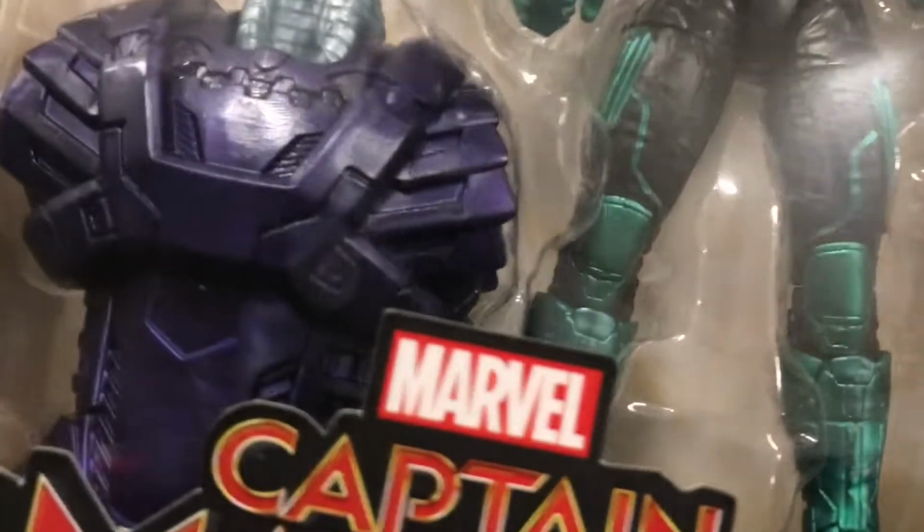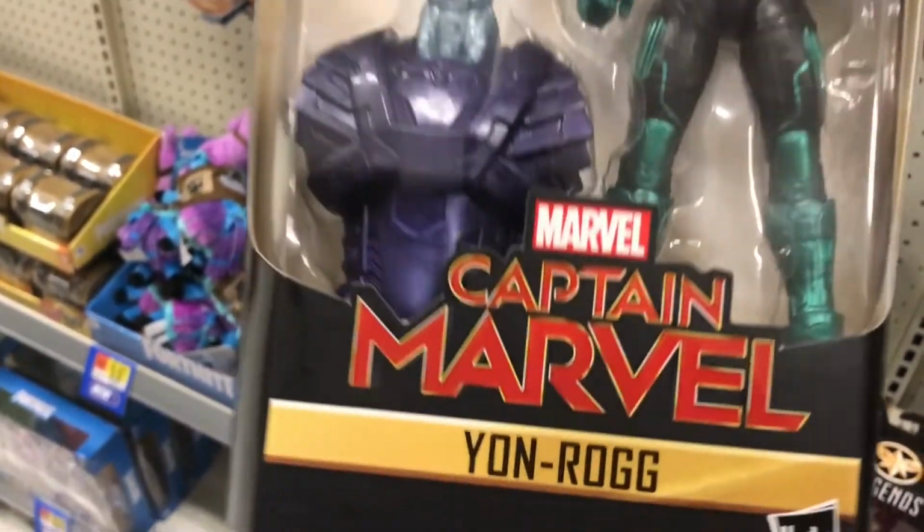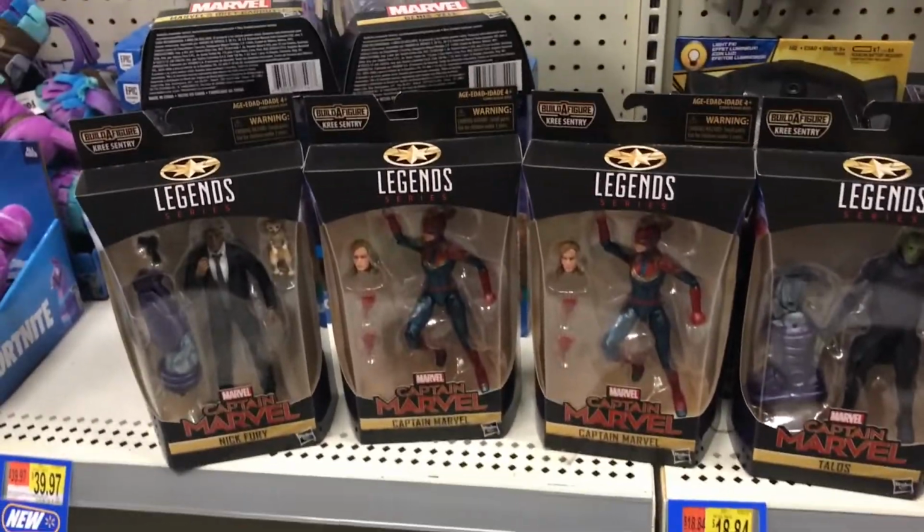These figures are pretty decent in person. I don't have any interest in getting some of these guys right now, but I definitely want to get a Fury and Captain Marvel. So, here we go.